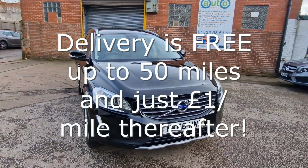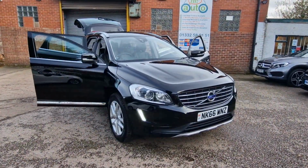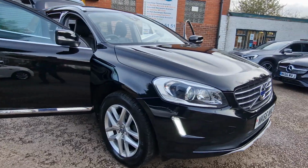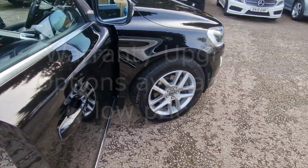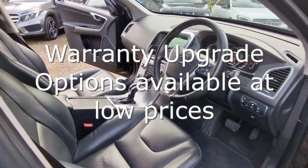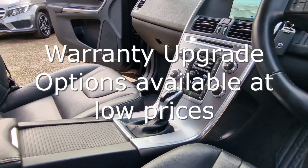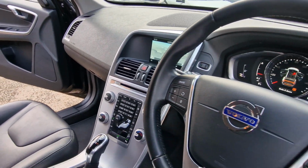We make buying your next car straightforward and stress-free. We can deliver your car with a 14-day money-back guarantee. Or why not visit us and buy your car in the traditional way? Every car comes with at least 6 months national warranty and breakdown cover for free. And unlike many other car sellers, we put the highest level of cover on your car that is possible, giving you great peace of mind.